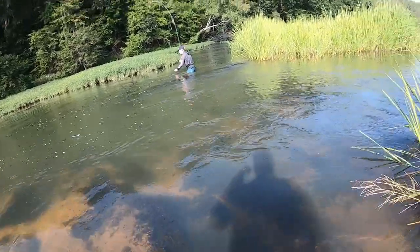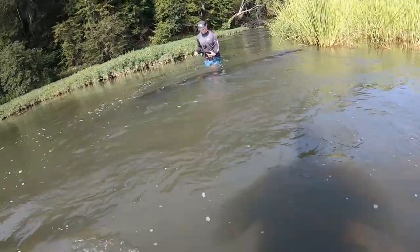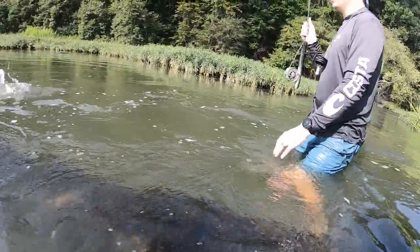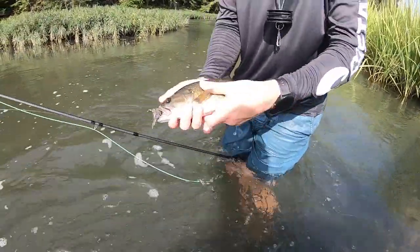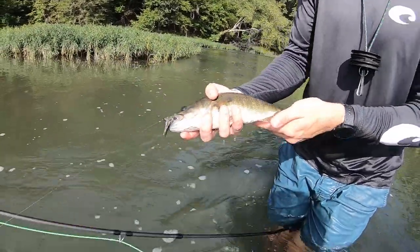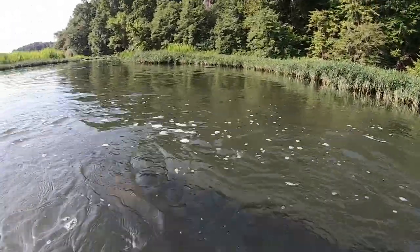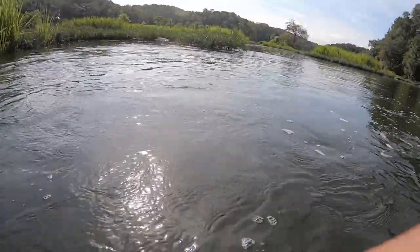That's a good size. Definitely the biggest one we've caught so far. Real nice shoal bass. That one's a lot darker than the ones I've caught. Yeah, I caught one kind of like the babies I was catching yesterday over there. It's almost like you got a nymph it a little bit, you know? Yeah.